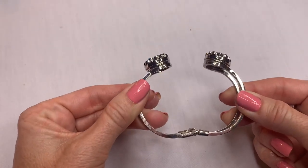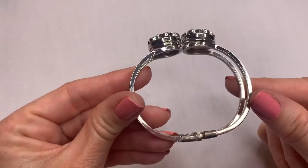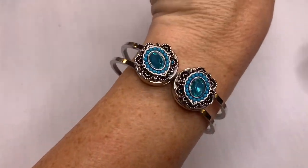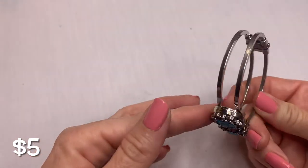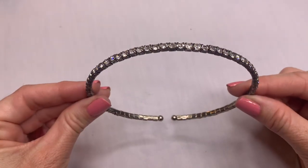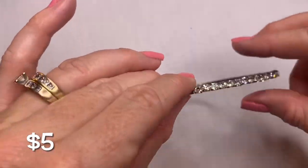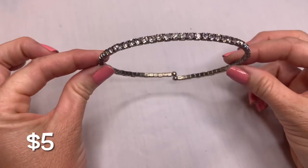We have a hinged bracelet, really pretty rhinestone design there. That's cute, I like it. Silver tone looks to be in good condition. We have a rhinestone choker necklace. Kind of would cuff around the neck. See if all the rhinestones are there. And it looks like they are.